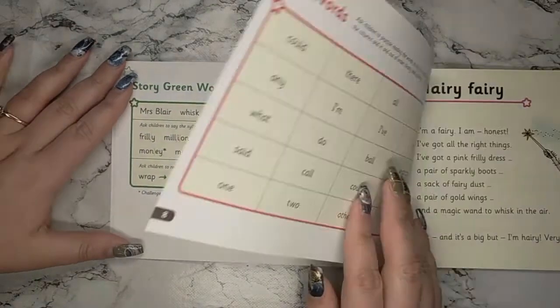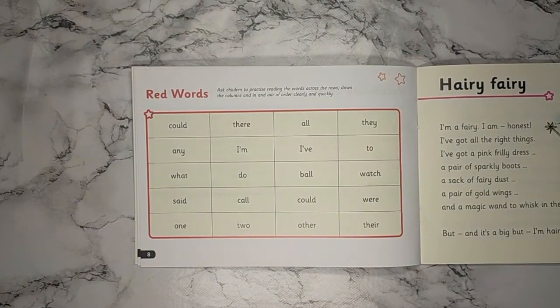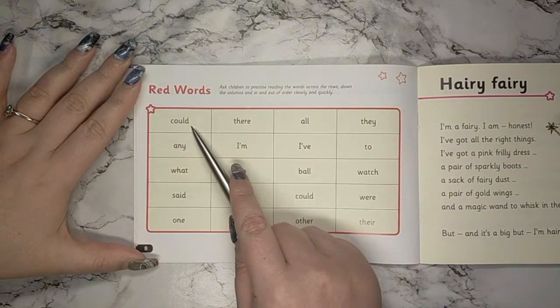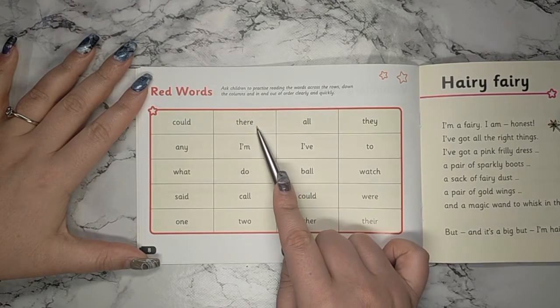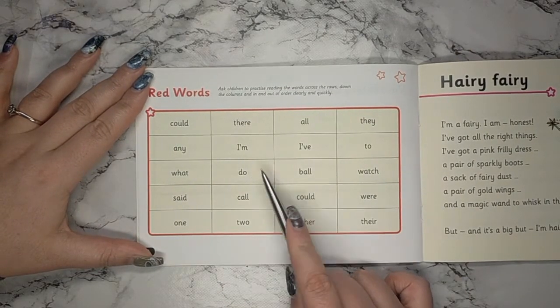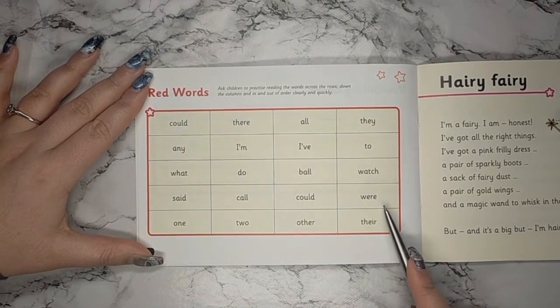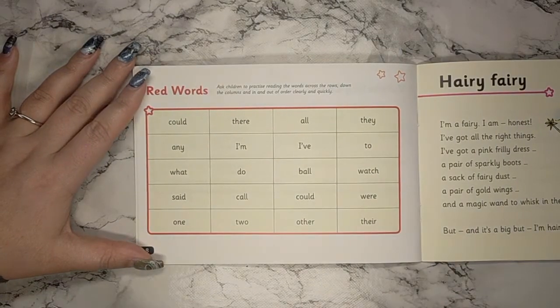Well done. Now for the last part of today's session, we're going to have a look at the red words. If you have a partner at home, you can take it in turns to point at the word and say the word, and your partner can repeat after you. You can pause the video now if you want to do that. If you're going to use me as your partner, I will point to the word and say the word. I'd like you to repeat the word after me. Are we ready? Could, there, all, they, any, I'm, I've, to, what, do, ball, watch, said, call, could, were, one, two, other, there. Great job, well done.